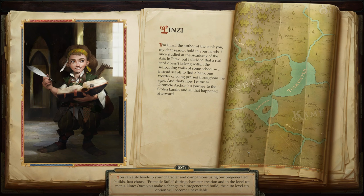So, recipes. Wait a second. I've not thought about this before, but what if I could just... where is it? Ah! That's how cooking works. Agile fists. It's the weapon that allows her to apply dex modifier and damage rolls with unarmed and natural weapon attacks. Interesting. Okay. So now... I just figured it out.